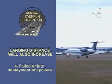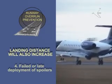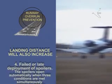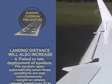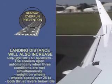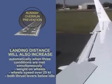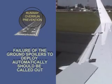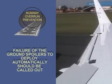Failed or late deployment of spoilers. Under the MEL, the aircraft cannot be dispatched with failed spoilers. The spoilers open on ground automatically when three conditions are met simultaneously. These conditions are weight on wheels as sensed by the main gears, wheel speed over 25 knots, and both thrust levers below idle position. Failure of the ground spoilers to deploy automatically should be called out.